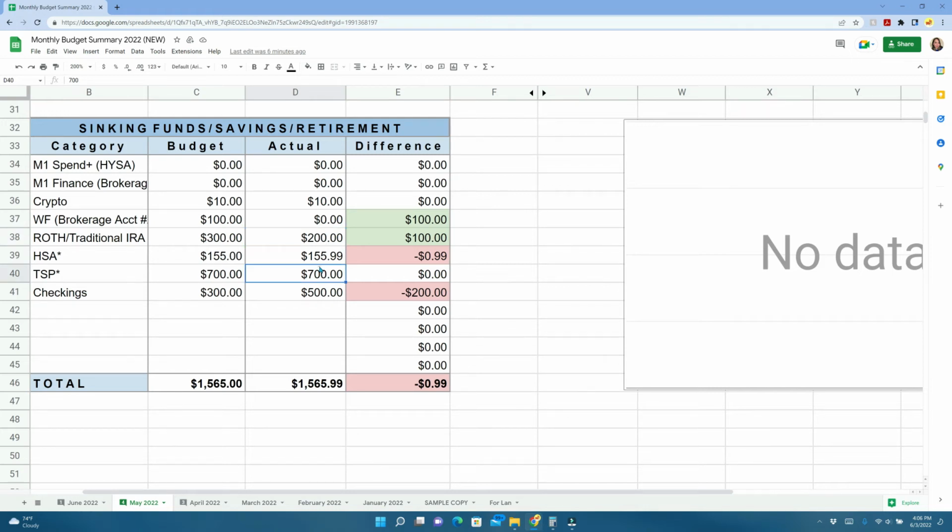And then next is HSA, which is my health savings account. I put in $155.99. That extra 99 cents was to basically just equal the amount that I have in my account. I don't know, I kind of have that tendency to equal things out, as you guys have seen in the additional principal payments that I have been putting in our mortgage. So that's why those uneven amounts.